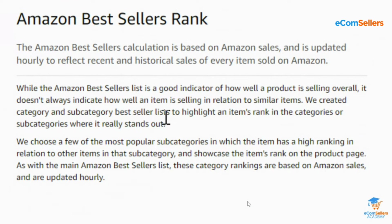So what is the Amazon bestseller rank? I just went and grabbed this directly from Amazon's website. Basically, the bestseller calculation is based off of sales and it is updated hourly to reflect the recent and historical sales of every item sold on Amazon. So if the item is selling, it is definitely going to have some level of sales rank.